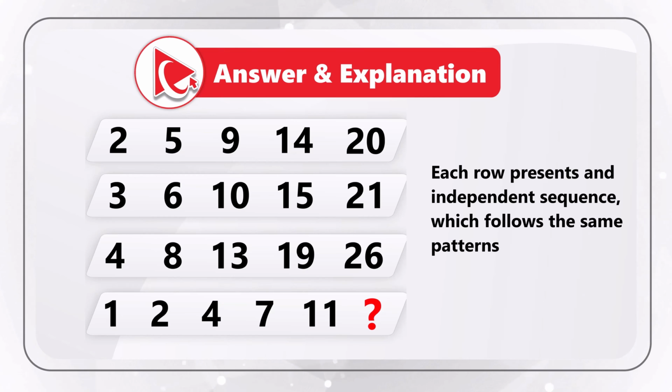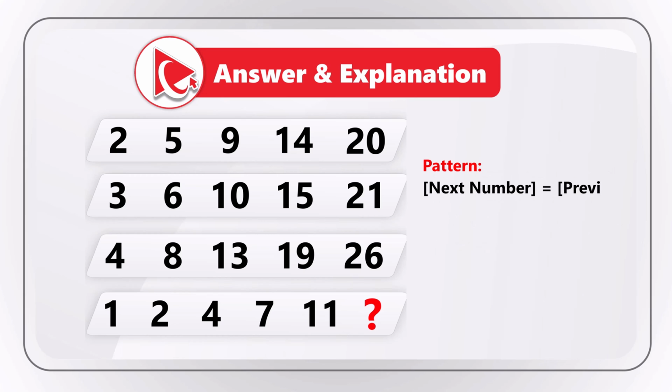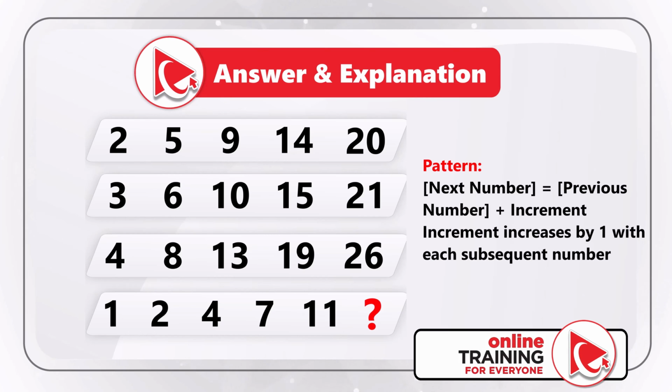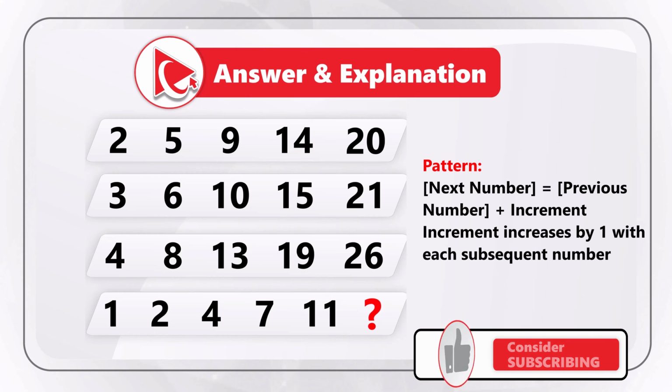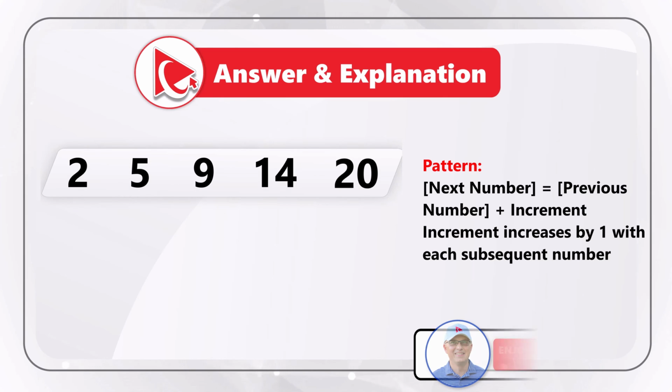So what is the pattern? And the pattern here is rather simple. The next number is calculated as the previous number plus the increment. The increment increases by 1 with each subsequent number. Let's look at an example of how calculations are done for the first row of numbers. In the first calculation, the increment is 3.